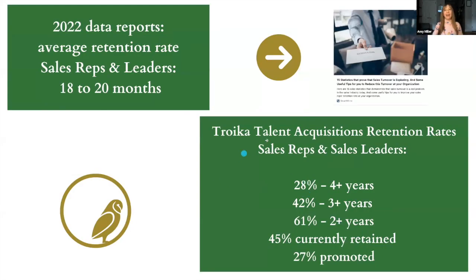Okay. Now, another great resource here, this article reports, so research is showing, 2022 average retention rates for sales reps and sales leaders is just 18 to 20 months. This article is published in Smart Winner, and it's saying that turnover is at an all-time high. So it is a very big problem. And how big of a problem is it for your organization? Average sales rep tenure is 18 to 20 months. That is less than 2 years.